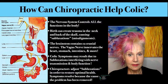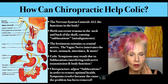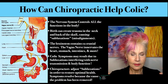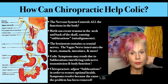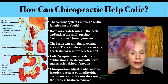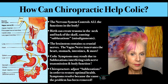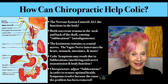So with the adjustments, as a chiropractor, we're going in specifically looking for vertebrae that are not moving properly, that are stuck out of place, that are misaligned, that are restricted, as well as the cranial bones in someone who does craniosacral work, which I do. With chiropractic, there's some adjustments to be made with the occiput to free up the nervous system so that that flow can occur again, and then the body can normalize, optimize its function, and then the baby doesn't need to cry because there's no reason to cry.